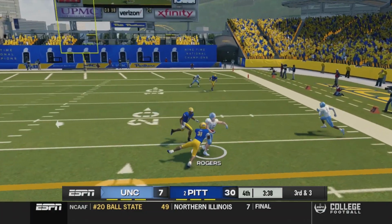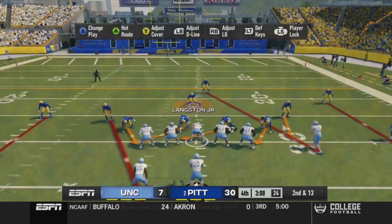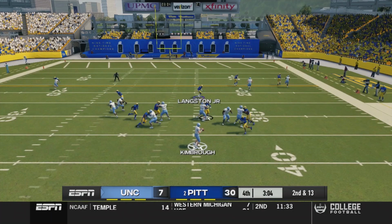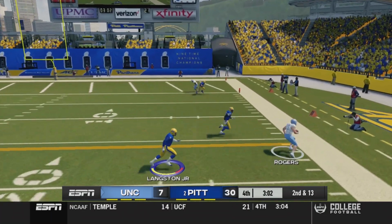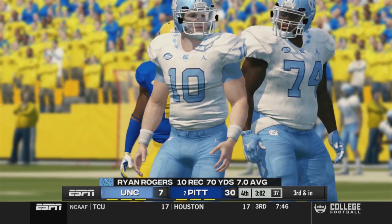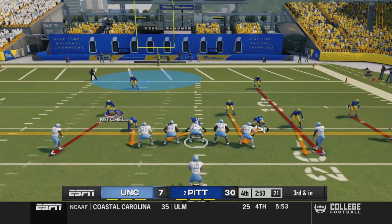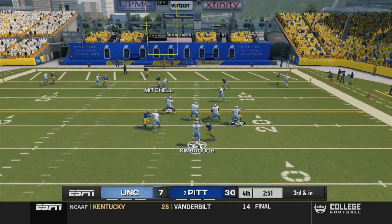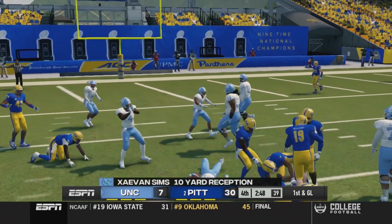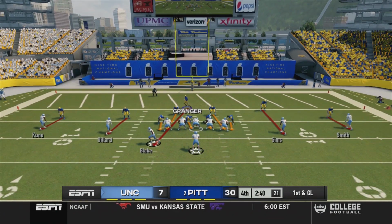Panthers only rushing 4. They're happy to give up yardage to North Carolina to just continue to eat clock. Rogers with another grab short, because that's the only thing the Panthers are affording to North Carolina right now. There he is yet again, 13-yard grab for Rogers this time. That gets his 10th catch of the day, but only 70 yards. So he's just been dinking and dunking the Panthers. Nothing really over the top. Kimbrough does a great job holding into the pressure there. Hills came off the edge and finds Xavier Sims there, who's able to make a grab, gets first down for North Carolina.